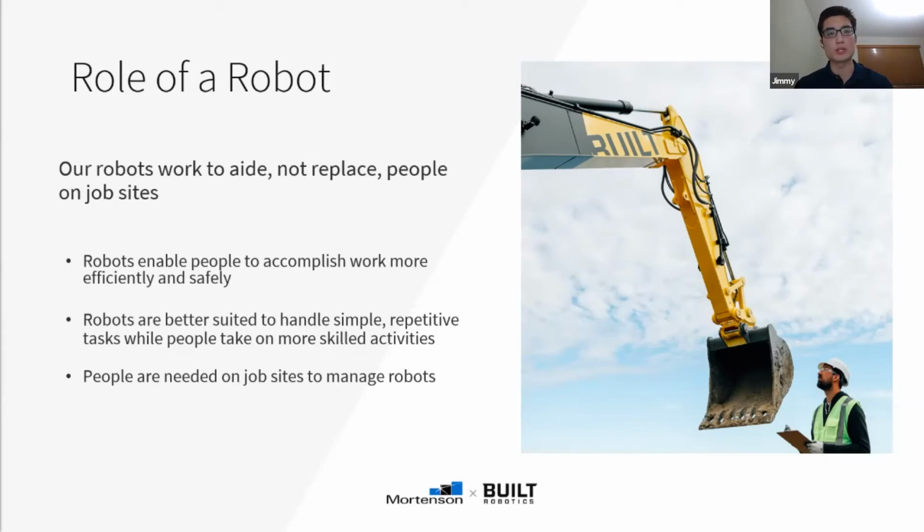In terms of roles and how we think about different tasks being split up, if you think about the best thing for robots to be working on and what robots are best suited to do, it's not everything under the sun. It's not every job that people are doing right now on construction sites. It's really your most simplistic, your most repetitive tasks that robots are really good at. The thing that people like you or I might feel boring, where I'm just doing the same thing over and over again for hours and hours and hours.